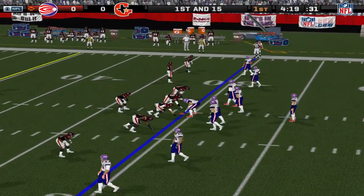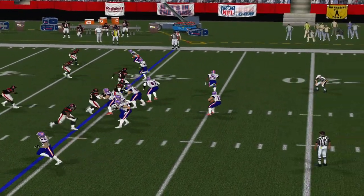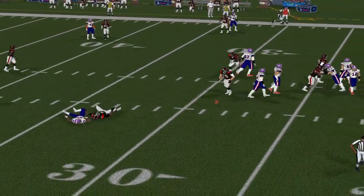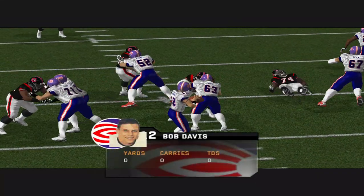The 30-yard line. Here we go. Danny Davis from the shotgun. Pass play here on first down. Gets rid of it. Had a shot, but couldn't come up. He put the ball exactly where you want to put it. The intended receiver on the play.